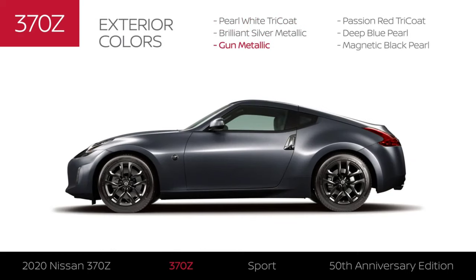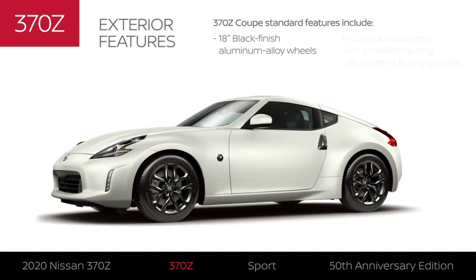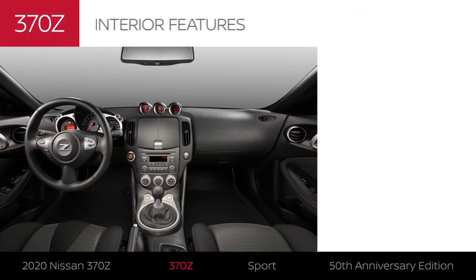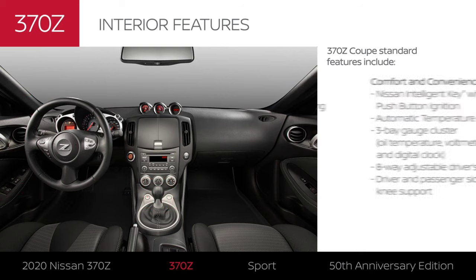370Z Coupe is available in six exterior colors. 370Z Coupe sits on large, dark alloy wheels. Its signature headlights and driving lights stand out from the crowd and enhance your nighttime vision. The coupe's interior has all the driving essentials: supportive black cloth sports seats and a thick steering wheel and shift knob that feels great in your hands.